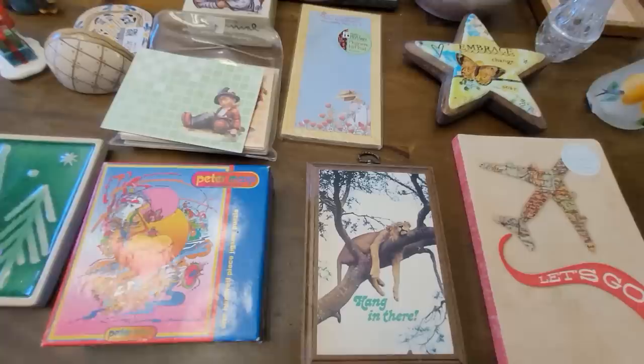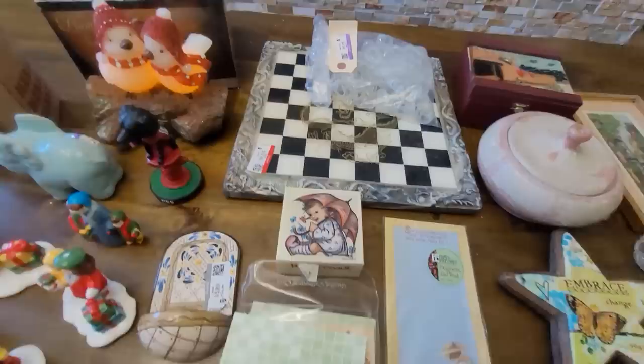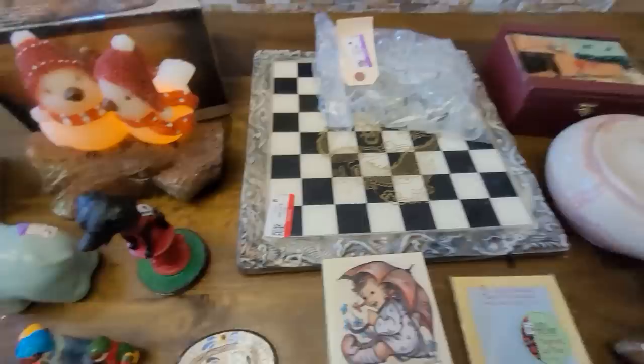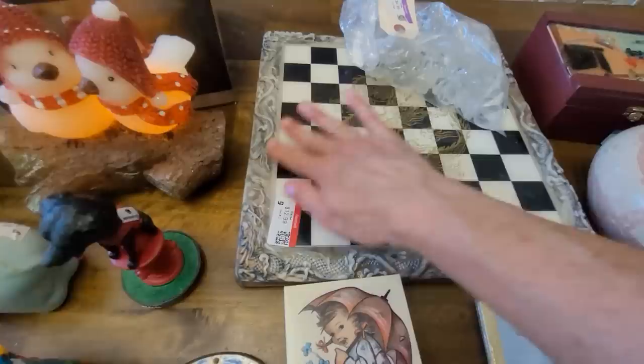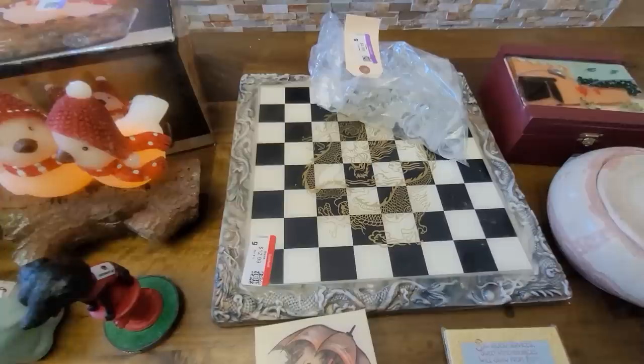Let's visit this chessboard for a second. I found this chessboard. Let's see. The date is on the Goodwill sticker here, March of this year. It's fabulous because it has a dragon and this resin marble dragon motif around the edge. Unfortunately, Jake and I did look high and low, but we could not find the original chess pieces.